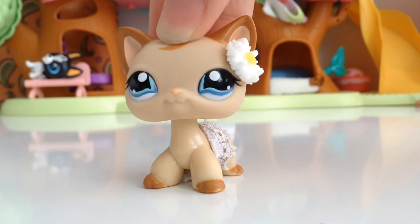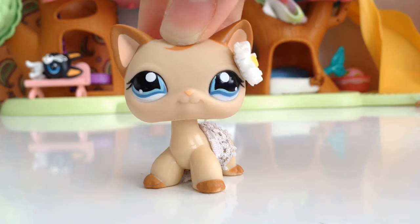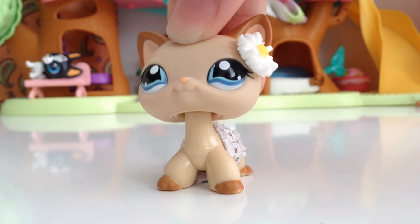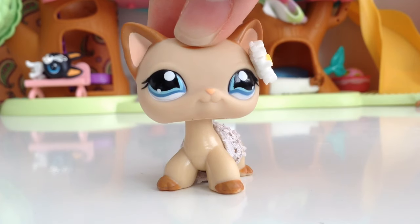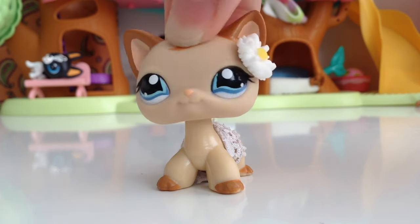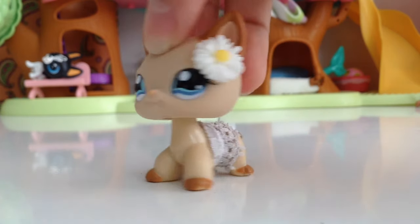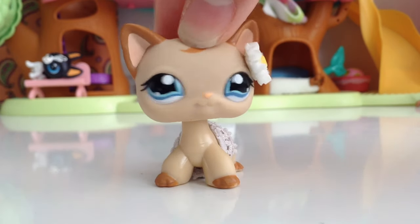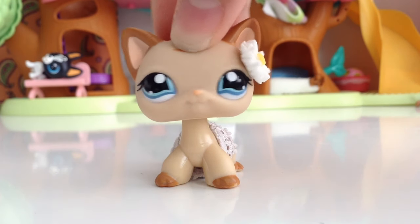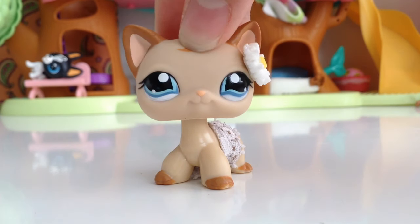I'm gonna be showing you a lot of LPS that I've got from two different thrift stores, Value Village and Once Upon a Child, and LPS I got from one of my bestest friends. So yeah, this will be a big haul, and it did come with some accessories and sets, like the one behind me, but I already put them away and cleaned up a bit, so I can't really bring it back out. But I do have the LPS with me, so let's dig into this.